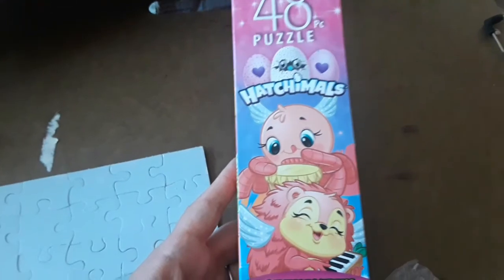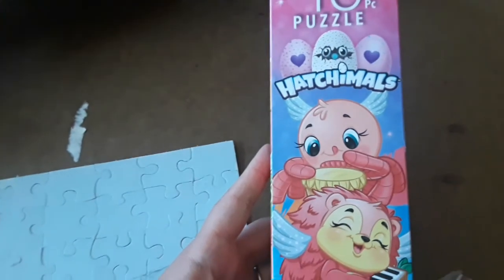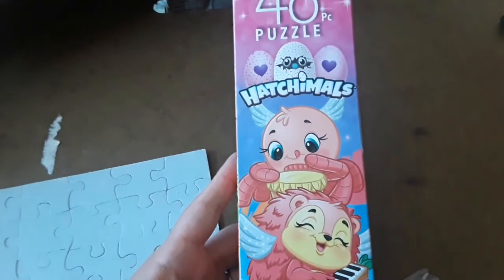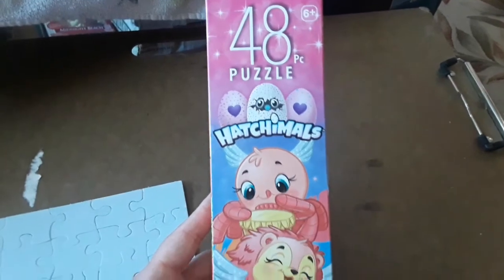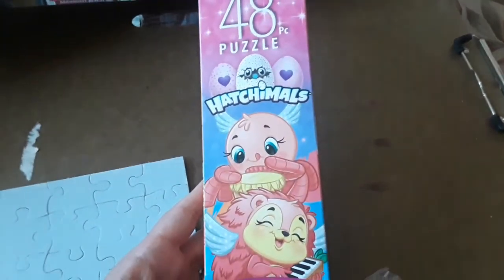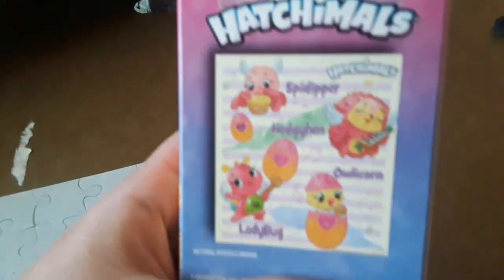My sister, she's an adopted sister. She has been one of my longest friends and part of my family. Her birthday is coming up tomorrow. And I got this puzzle because her and her son have been on a puzzle kick for a while now. And so I went to the dollar store and I bought this puzzle, which does not look like this. This is what it actually looks like.